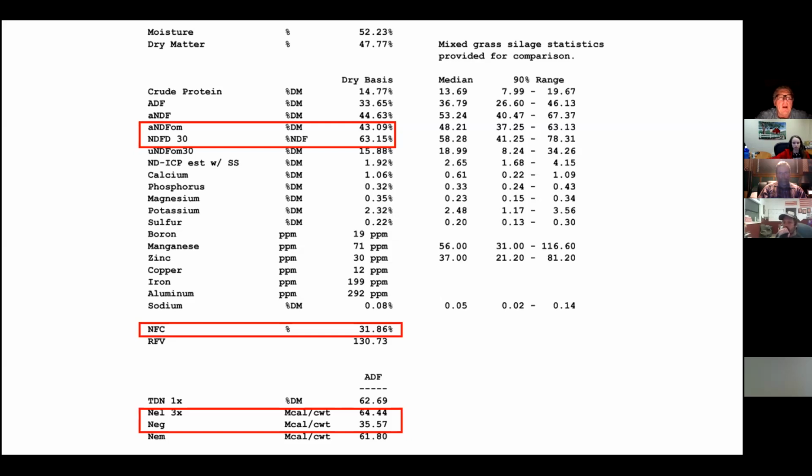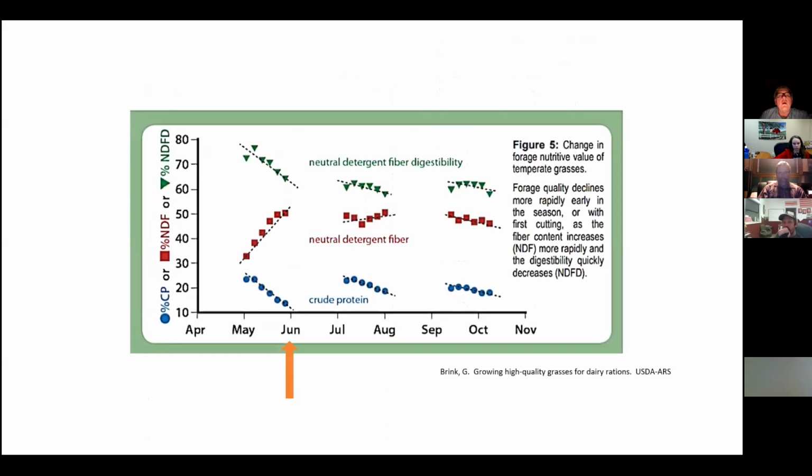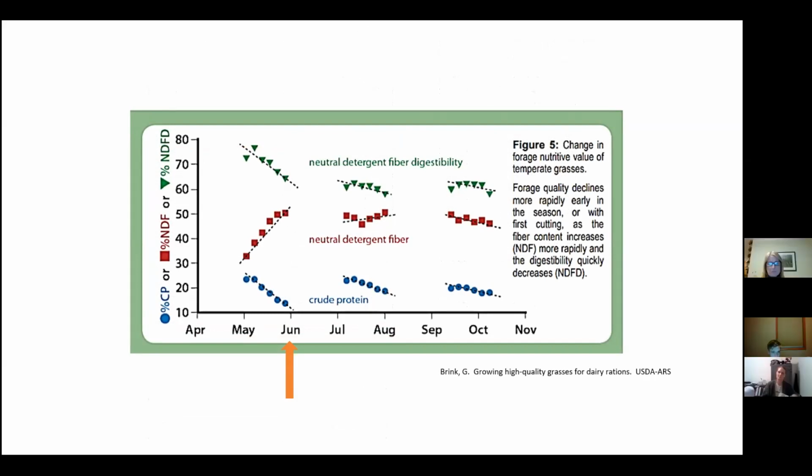And then also we've got at the very bottom the net energy numbers as well, of 35 for gain. And so we're going to focus on having good quality and lots of energy from these supplemental forages. Okay. There's a lot more to be said about that forage quality, but for right now we're going to focus more on the pastures going through the year.